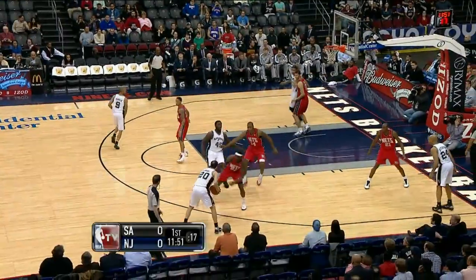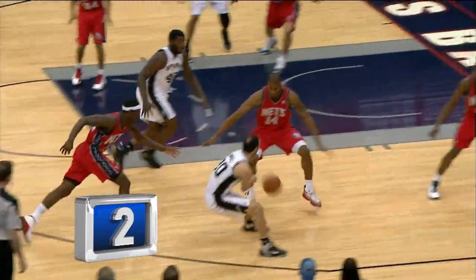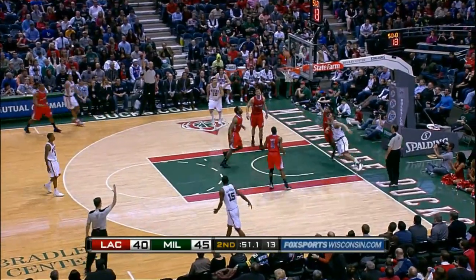Number two, and it's back to New Jersey. Five hole for Manu Ginobili. That's a trick shot, a little nutmeg action if you're a soccer fan. Right inside to DeJuan Blair, who lays that one home. Blair had a double-double, but at number one, yeah, you guessed it.